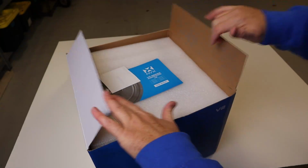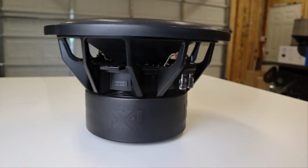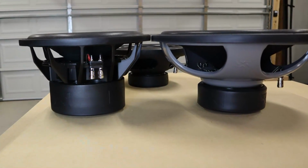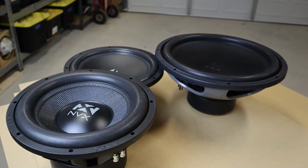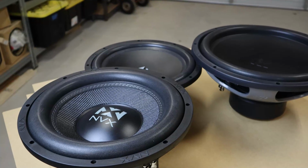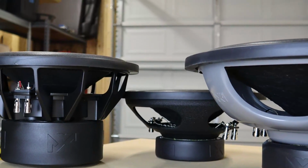This is NVX's top of the line subwoofer, the VC series. They come in 10, 12, and 15 inch sizes, again in dual 2 ohm and dual 4 ohm configurations. Here's the VCW 12 side by side with the VSW 15, and you can see the 12 is almost as tall as the 15, and they both completely dwarf the N-Series 12. The VCW is a completely different monster. The VCW 10 is rated for about the same amount of power as the VSW 15.